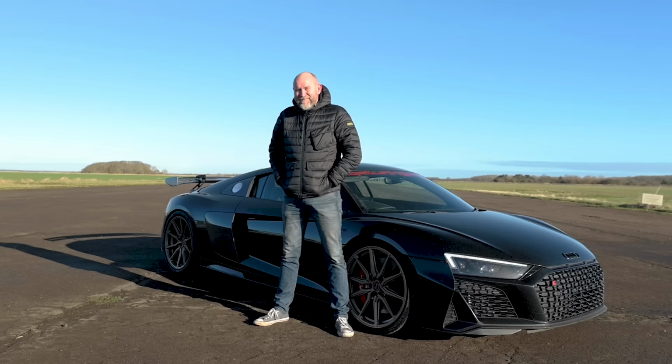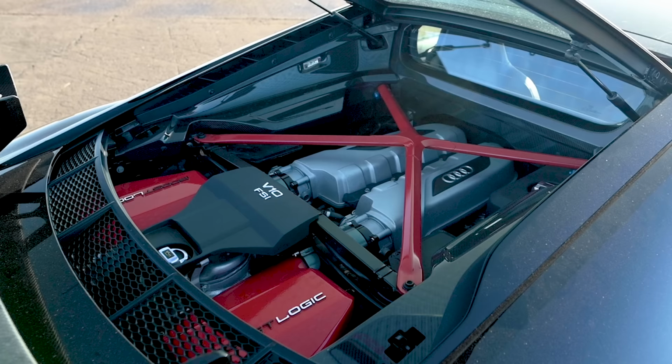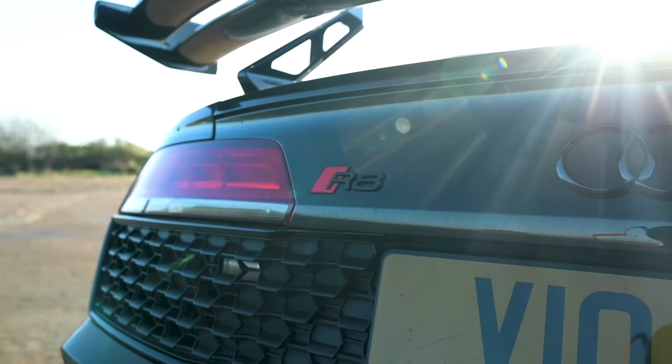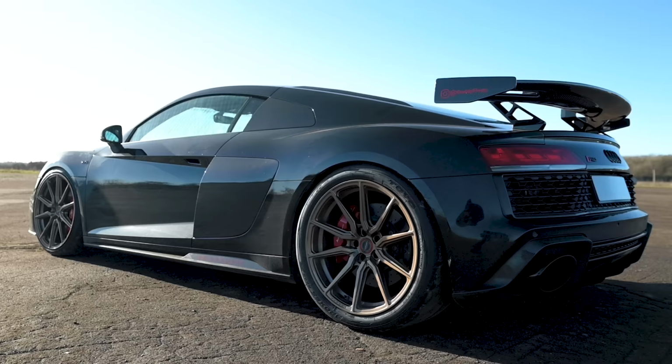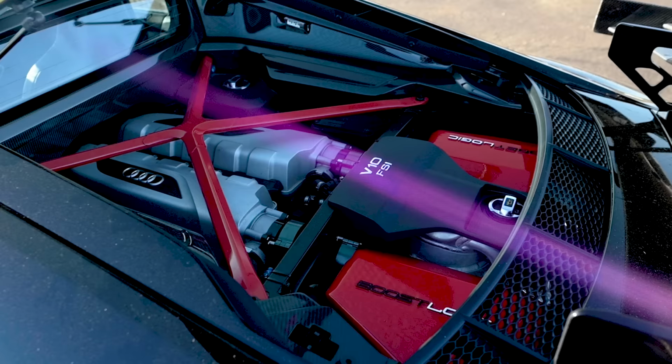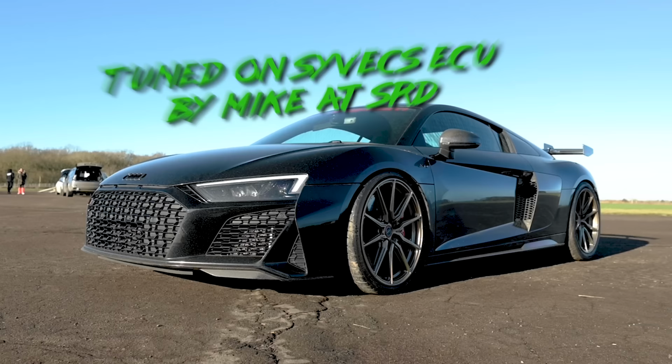So first up today, welcoming back Jason, aka Fleggy, to the battles, driving his insane 1100 brake horsepower V10 twin turbo 5.2 litre Audi R8 V10 Plus, built by QST and tuned by SRD. So, the R8 is actually still on a stock engine and gearbox. However, modifications include a Boost Logic turbo kit with Garrett GTX 35 turbos, a full titanium exhaust system, an uprated low pressure fuel pump, and is tuned on a Cyvex ECU by Mike at SRD.